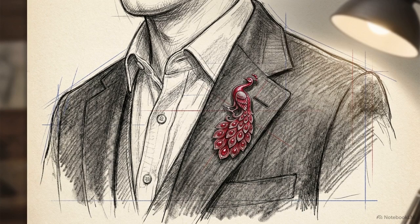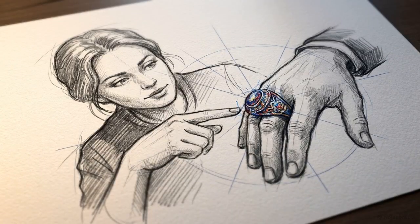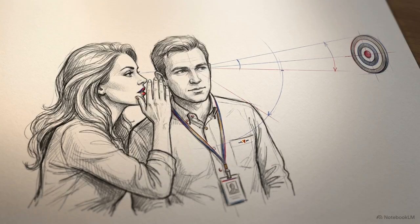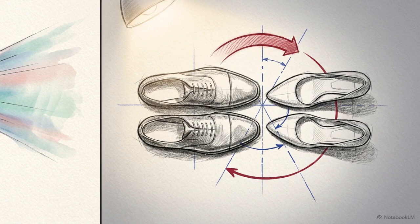Scan them for their own what's it. If they are wearing a unique watch or an interesting ring, point it out. Ask them about it with genuine curiosity. If they are dressed entirely in standard business attire, use the fallback strategy. Find the event host, ask them for a single, specific detail about your target's hobbies, and then use that detail as your opening line. Step 4 is the physical pivot.